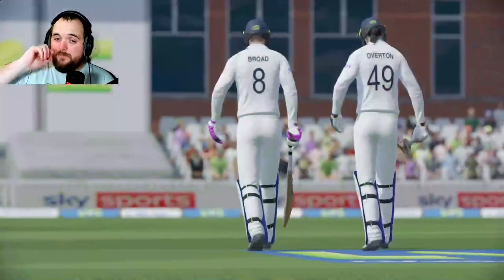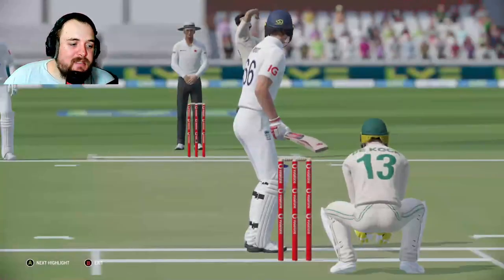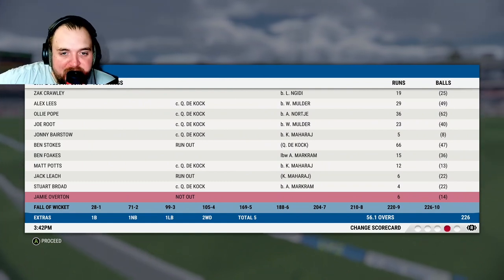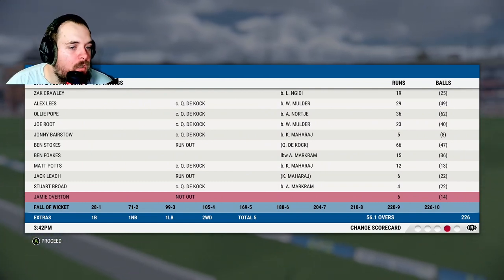All right, so we are all out for 226. Stokes top score with 66, let down by everyone else.